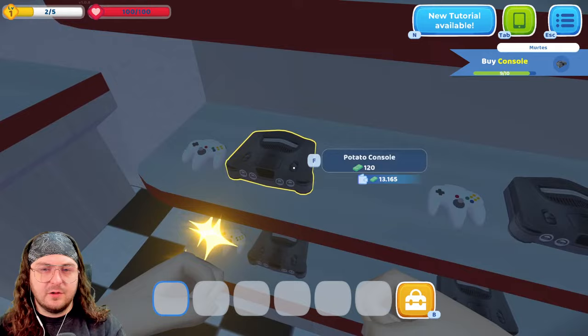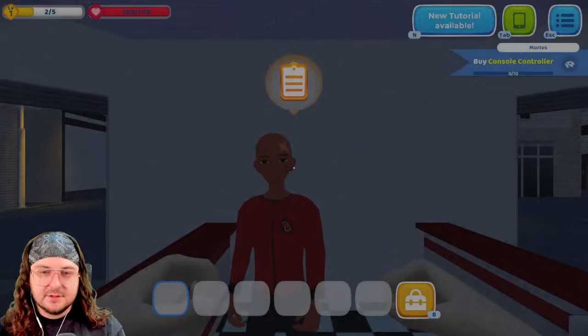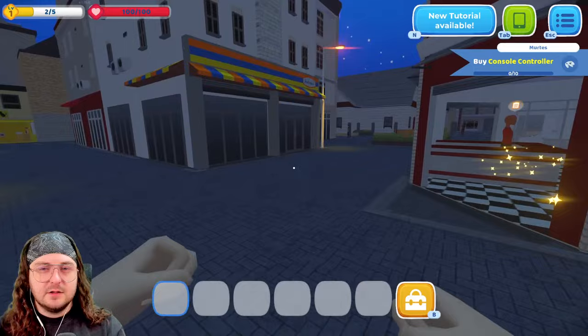All right. I did it. Okay, wait a minute. Let me check first. Ah, everything is safe. Now you just need to buy some potato console sticks. I would love to do that. I don't really have the space to do it. You know what I mean? I would totally do that. I just don't have the inventory space.